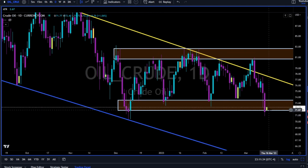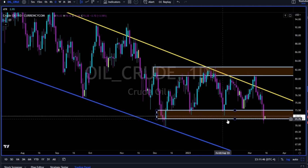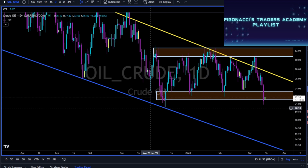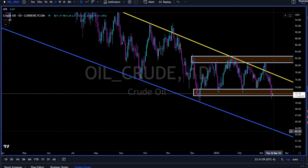Oil, crude, back retesting this major support area. You know this area because you're following me on Twitter and you saw previous videos, so it's not surprising to you that this area is holding for now. If this area fails to hold 70, then, in my opinion, back to this blue trend line.